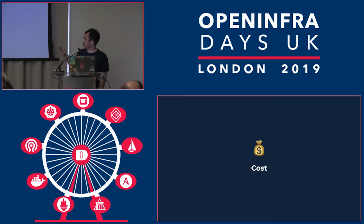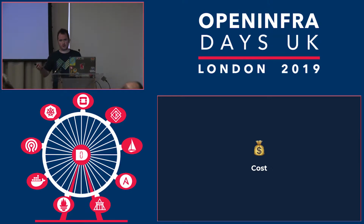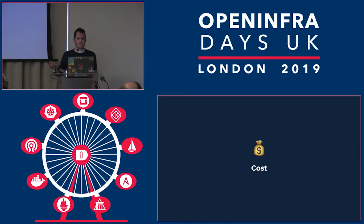And to tie this together, we want to do all this without breaking the bank, so to speak. Whilst we have a significant amount of investment, which we're very fortunate to have, we need to use that money smartly, or we're not going to get more investment.